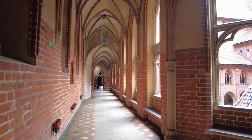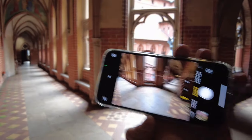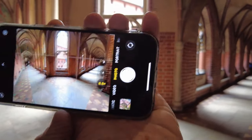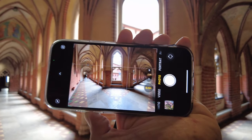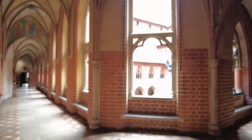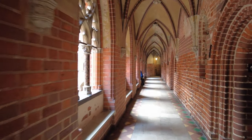Wow. So here's a trick for you. If you have an iPhone that has those zoom out kind of things, like if I zoom out like this, you can get both hallways at one time. Can you see that? It's pretty cool. Makes a good picture. Okay, let's move on. When I'm done doing videos, I'll come back.